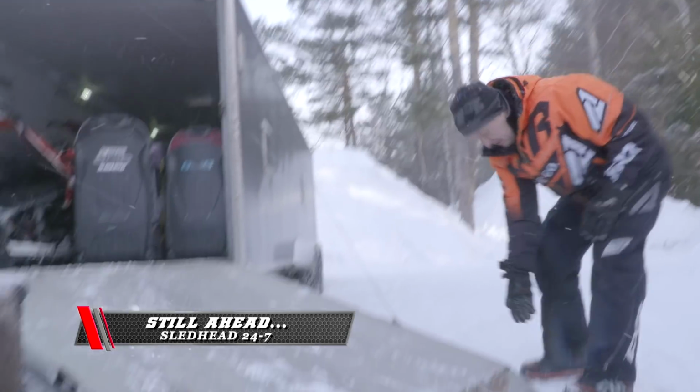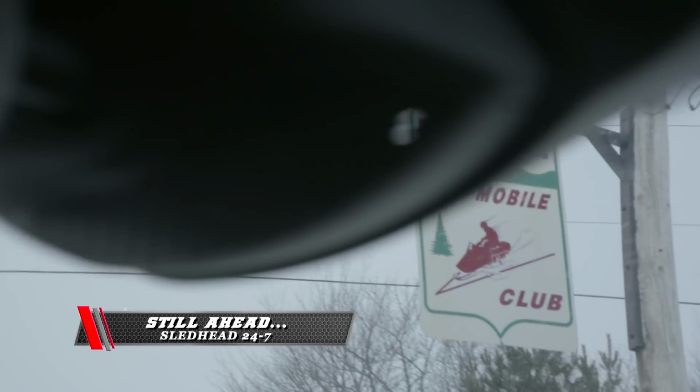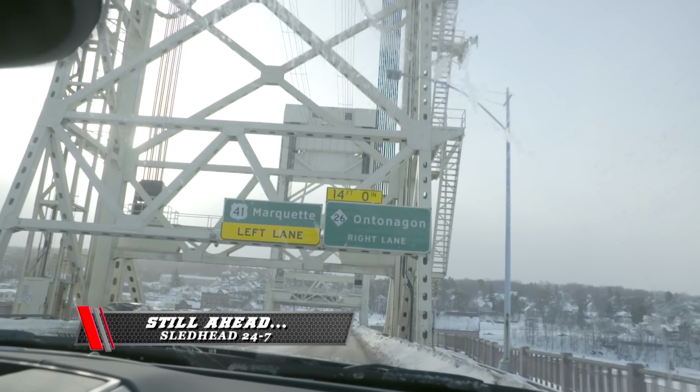Still ahead, the Sledhead 24/7 team is ready to ride, rate, and review in the beautiful backlands of the UP, all part of another awesome Ram road trip.